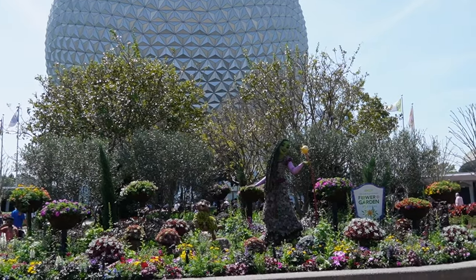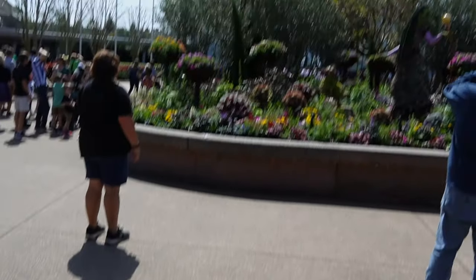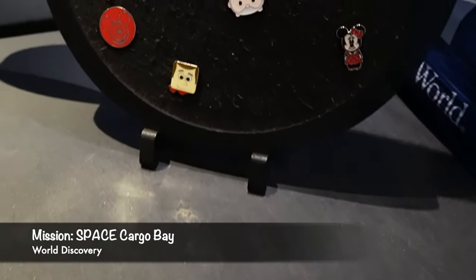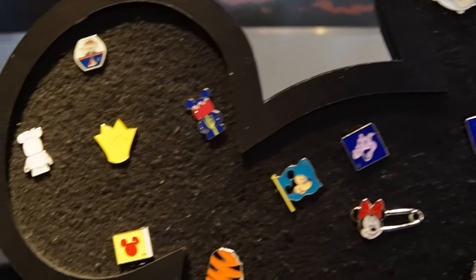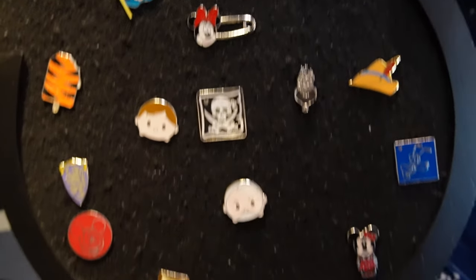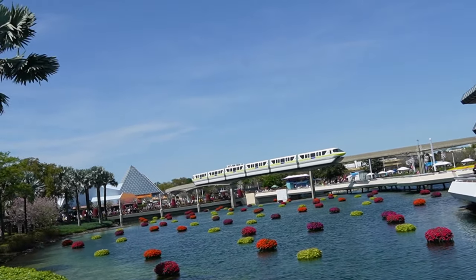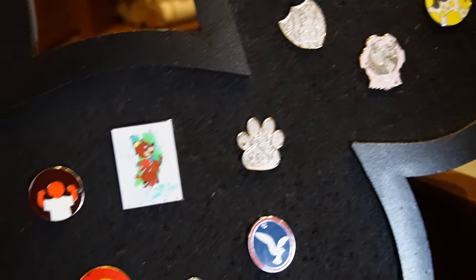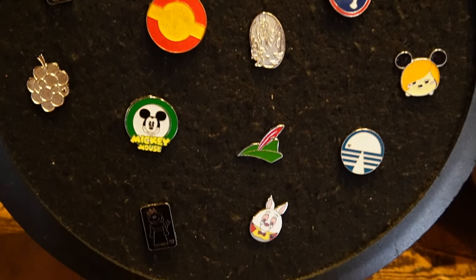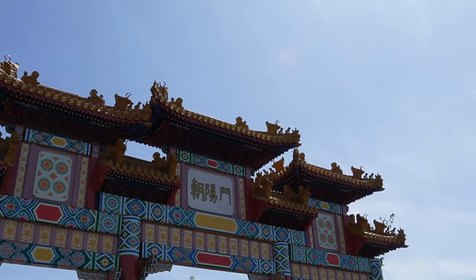Officially made it inside EPCOT, and take a look at this pin. Pizza. Wow, kind of shocked. We have some pin trading. Yes. But, oh hey, let's start making our way around the world. Really good trades in there. I'm going to skip China just because it's so busy and we're trying to get some lunch.